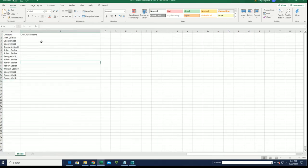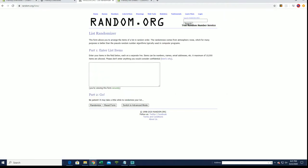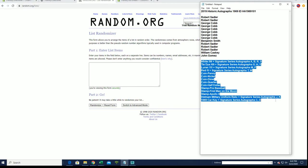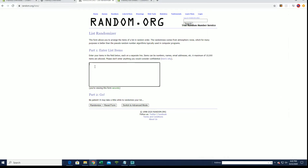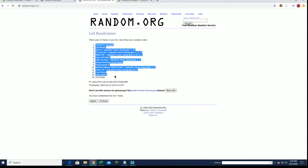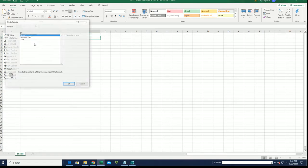All right, let's do checklist items next. White 99, signature series A, B, R, and S down to 1969 car key. Say that 12 times fast, man. All right, stamp pro baseball to coin dime. I've got to be honest with you, I don't know what this stuff might be. Could be crazy.